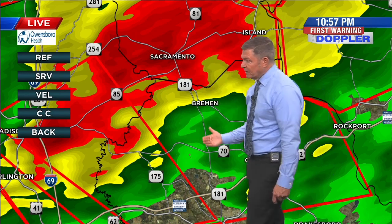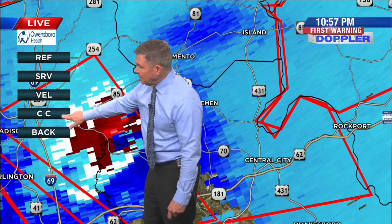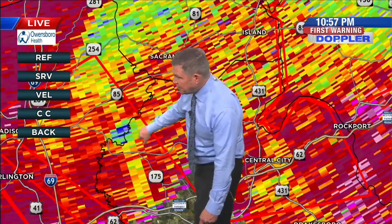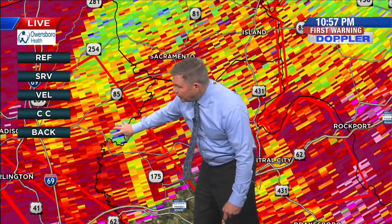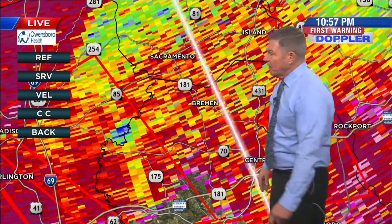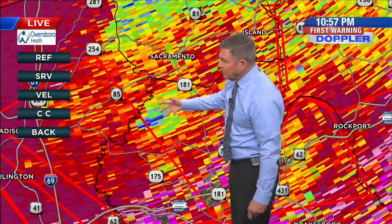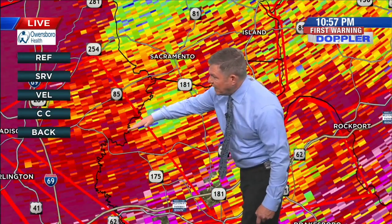So best fix right now is right on the Hopkins Muhlenberg County line, just south of the Mclean County line, getting very close to the Bremen area. And you can see the couplet right there on live first warning Doppler. Let's see if the correlation coefficient, yeah, that's doing a good job right there too. You can see that little swath of potential debris that indicates that this is still a tornado lofting some debris up into the air. The new scan just came in.